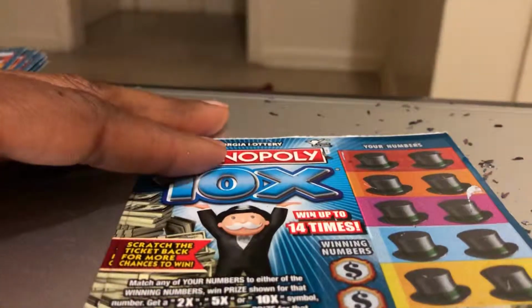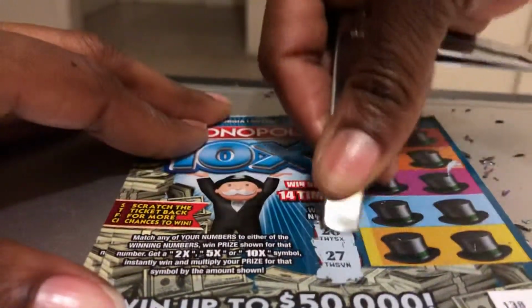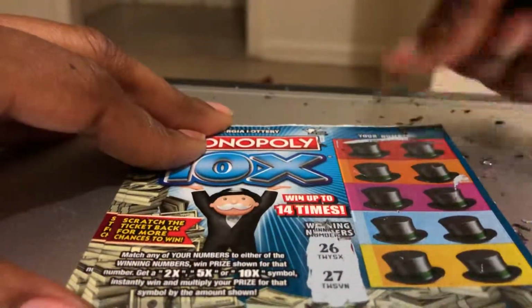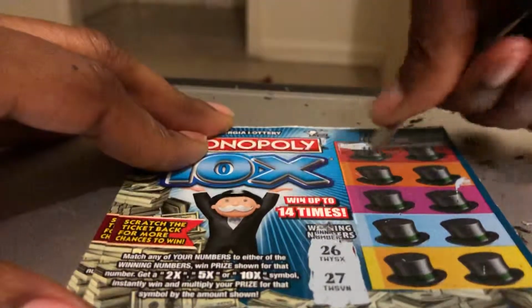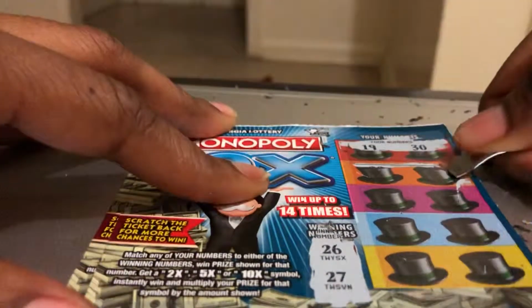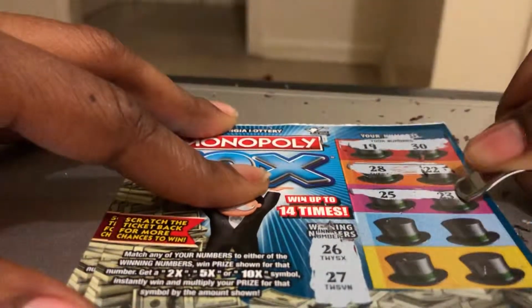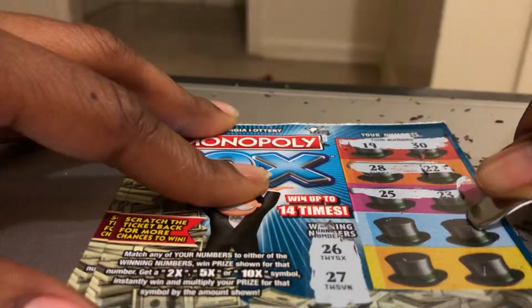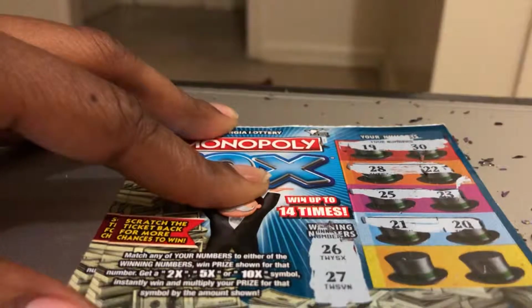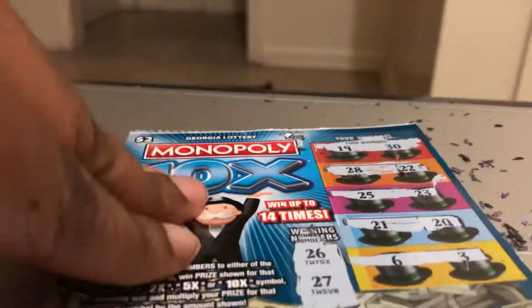We'll set that to the side. Moving along to ticket 138. We're looking for 26 and 27. See if we can get it back to back. Can we get it back to back? 19 and 30. 28 and 22. 25 and 23. 21 and 20. 6 and 3. Flip it over to the back. Maybe we can get the Monopoly man.